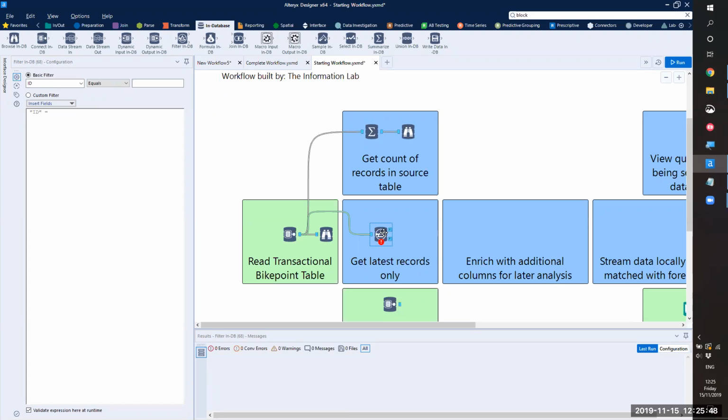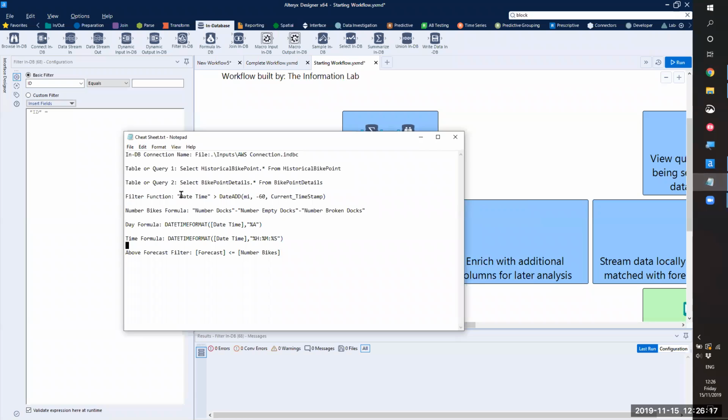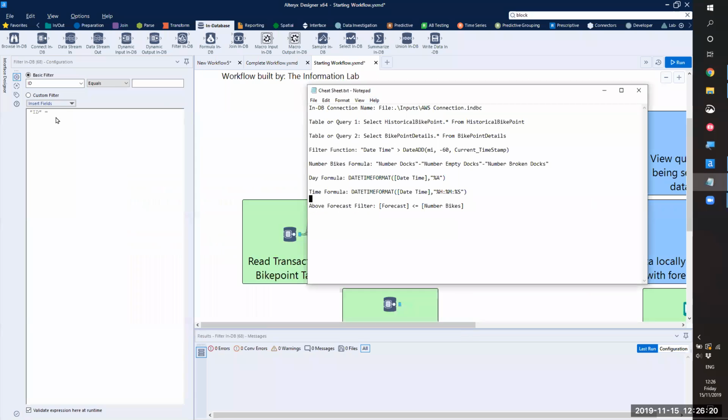But with the formula and filter tools, if we want to do a custom filter in our data, we have to match the syntax of the database we're using. So here I can't put in a custom filter using Alteryx syntax. I have to use Microsoft SQL Server syntax. Because I haven't got a great memory for SQL items, I do actually have a little cheat sheet. So our filter function here is our date time add. If we go to our custom filter, you can see date add is not a function in Alteryx, it's a function in SQL.